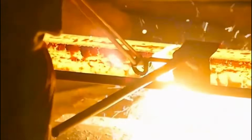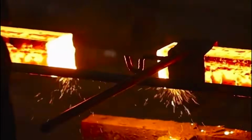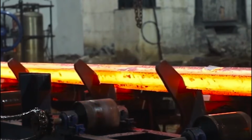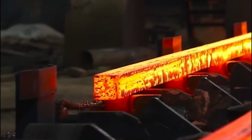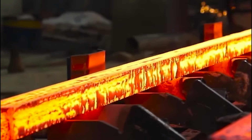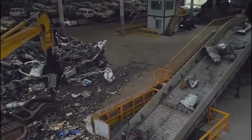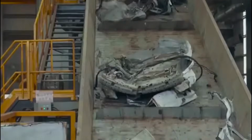Some lines roll steel down to just a few millimeters thick, ready to be stamped into new car body panels. In a literal sense, old cars become part of new ones. The entire process is monitored automatically. Cameras and lasers measure surface precision, while robotic cutters trim the edges to perfection.